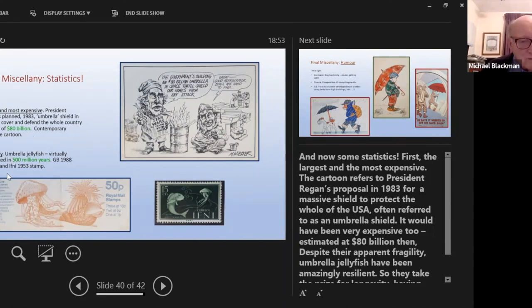And below is the umbrella that's been going longest, and that's the umbrella jellyfish, which has been virtually unchanged in 500 million years. It's on a GB booklet and the Spanish colony of Ifni.